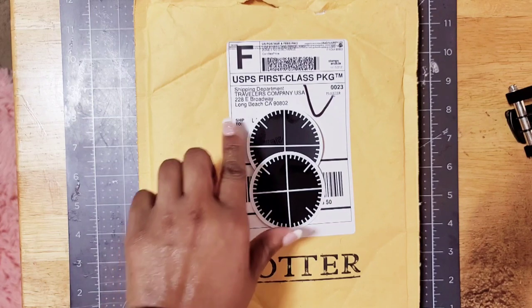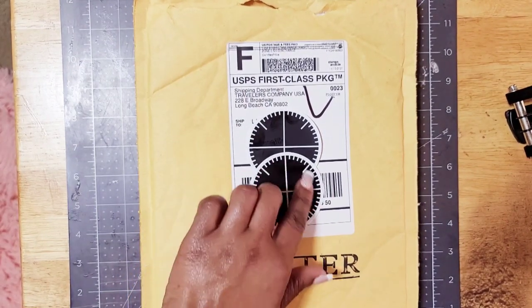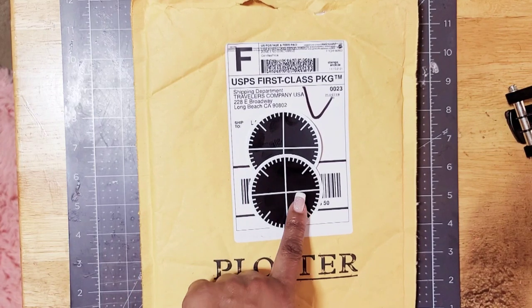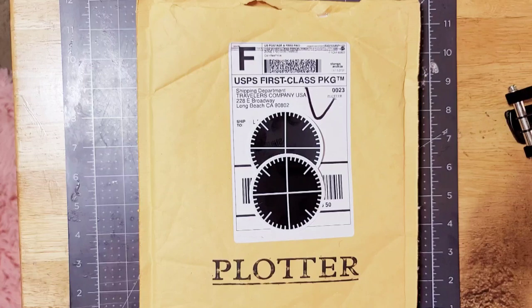These here are stickers, and I have two of them. It's like a time circle, which I guess is plotting out your time. So it's a whole theme. Anyway, I just wanted to show you guys the envelope and that Plotter.